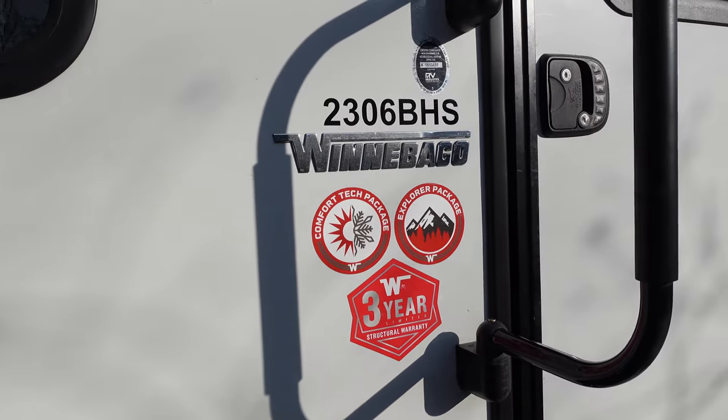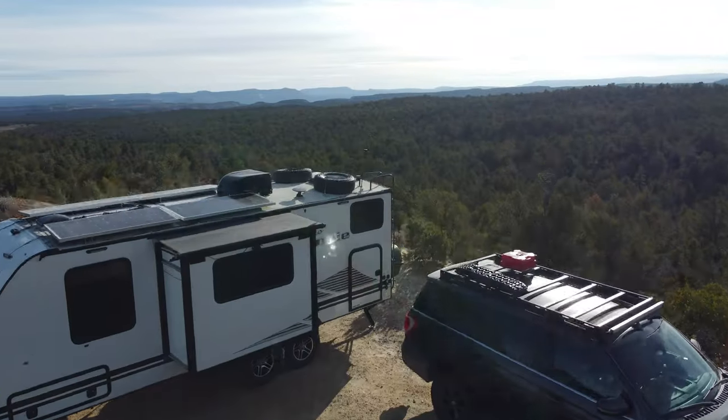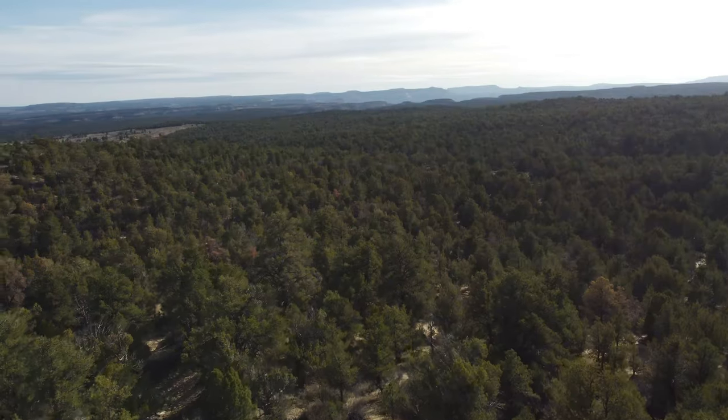Now let's talk about my travel trailer. I have a 2021 A model Winnebago Micro Mini 2306 BHS. Now, let's get into a little bit of the specs on this. The total length is about 25 feet. It is a width of 7 feet, which is extremely important when you want to go off-road with the trailer, in my opinion. But we'll touch base on that why later on. The dry weight of this trailer is 4,500 pounds with a gross vehicle weight rating of 7,000. The hitch weight is about 500 pounds, and the fresh, gray and black tanks are 31, 25, 25 gallons.